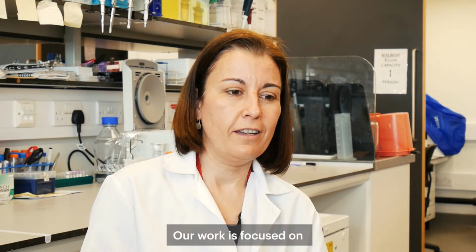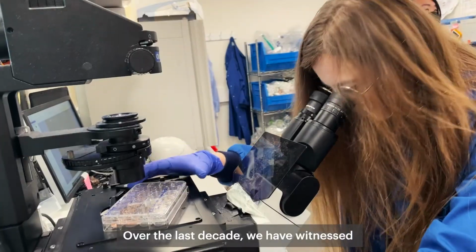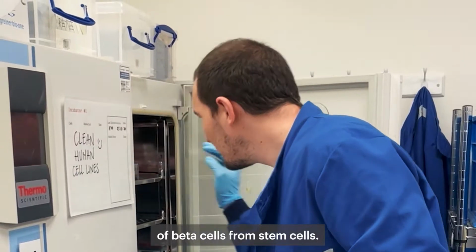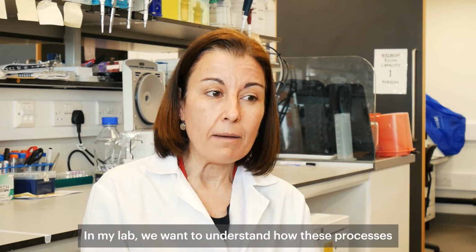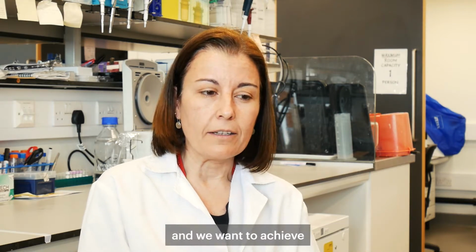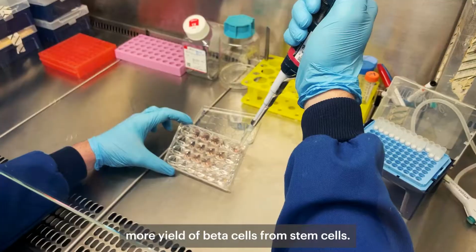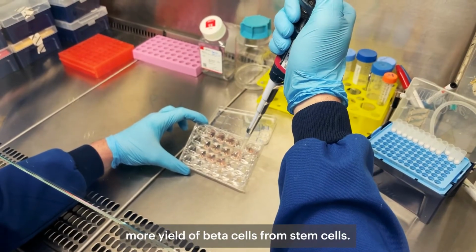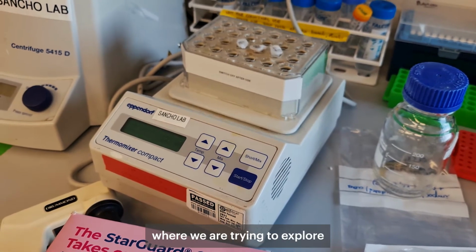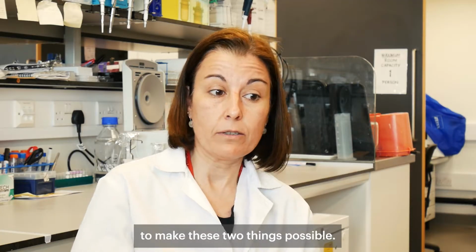Our work is focused on trying to find new cures for type 1 diabetes. Over the last decade, we have witnessed a great advance in the development of beta cells from stem cells. In my lab, we want to understand how this process is actually controlled, and we want to achieve more functional beta cells and more yield of beta cells from stem cells. And we work on a project funded by JDRF where we are trying to explore the use of 3D growing culture conditions to make these two things possible.